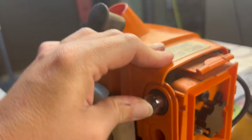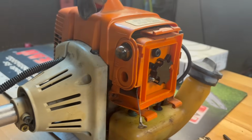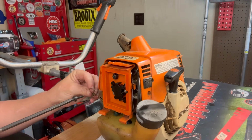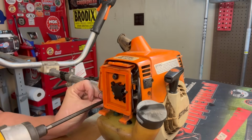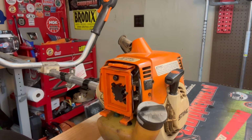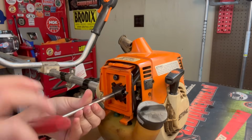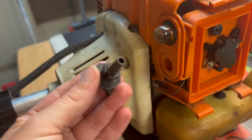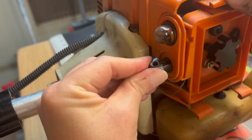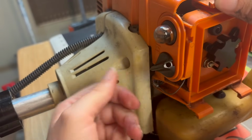Before we put her back together, we're going to make sure she's going to prime. Perfect. And grab this with our grounding wire here. Now when you put your choke lever in, there is a D shape inside this that has to go on the shaft off the carburetor. Pretty much if you just pop it in here, eventually you'll get it in the right spot. So now that's off choke, that's on choke.